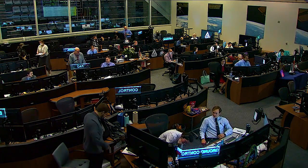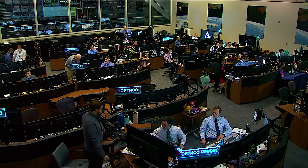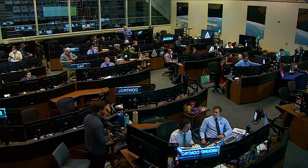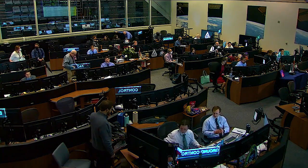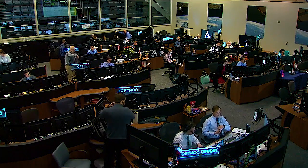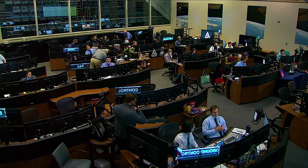Until then, the next milestone that we have coming up will actually focus on the International Space Station. Live coverage of the SpaceX Commercial Resupply Services 26 mission. It's a cargo mission with the Dragon resupply spacecraft. It begins at 2 p.m. on Saturday, November 26th, with a launch scheduled for 2:20 p.m. Eastern Time. That concludes our coverage for today. This is Mission Control Houston.